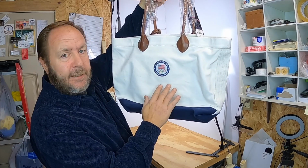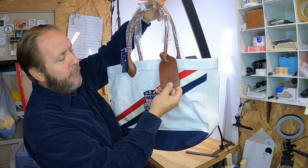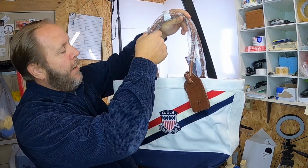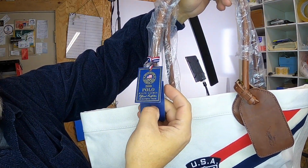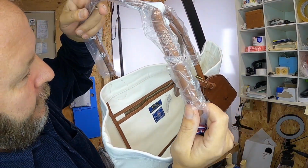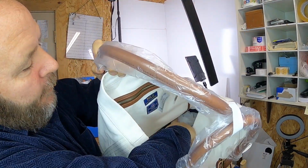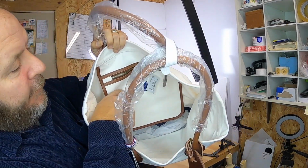This is the United States Olympic team. It says USA Olympic team. You see right there, it's a Ralph Lauren polo. It's brand new. There's the tags, 2016 Polo Ralph Lauren certified. It's got the little certification seal. You can see it's still Velcro or still closed at the top up there. It's still got the paper in the bottom for the tissue paper. It's got the seal on there.